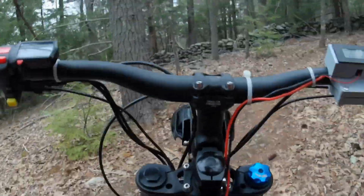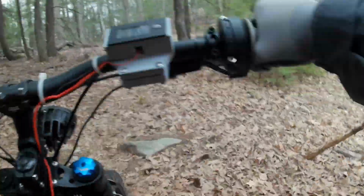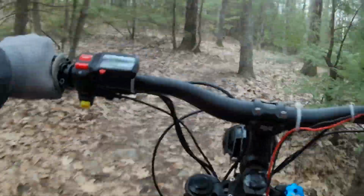I do have to warn you though, you may have an injury to your shoulder because this thing will rip your arm out of its socket. So much power.